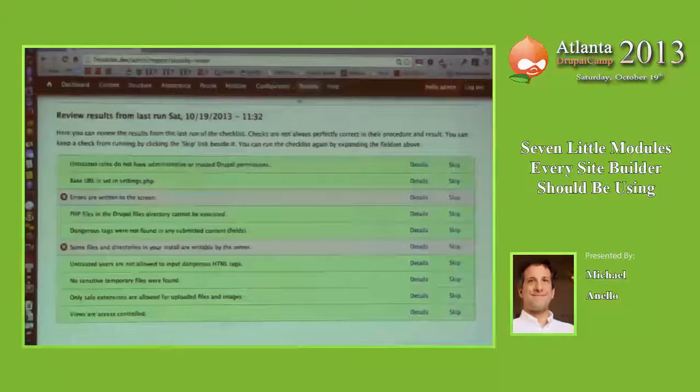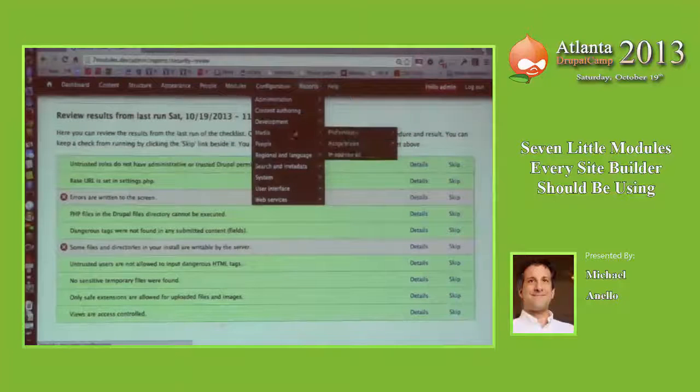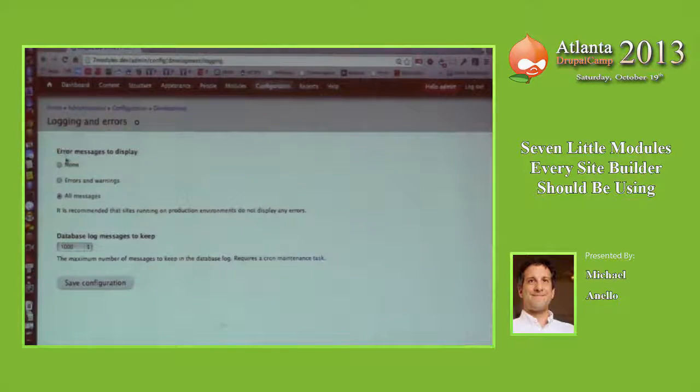So how do we fix this? Well, this is actually a Drupal core thing. If I remember correctly, it's Configuration, Development, Logging and errors, right there. There's a Drupal setting, Error messages to display. Again, on my local, I want to see all messages. If there's something going on with a PHP error in a custom module, heck yeah, I want to know about it.